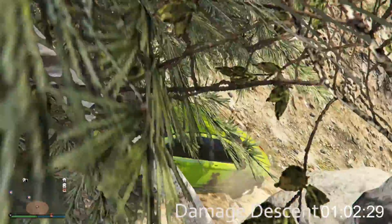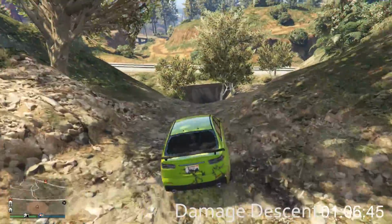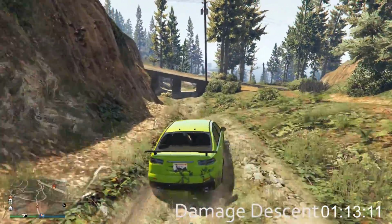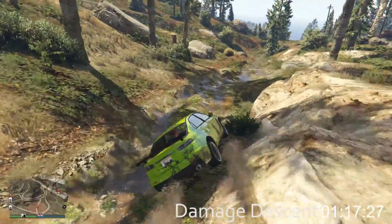Ooh, this is where the slam band got stuck, but no problem for the Kuruma. Just backed up a little bit, did a nice little jump, and away it goes again. I always like it when I can nail that right through those, I still don't know what to call these little tunnels, culverts, whatever.